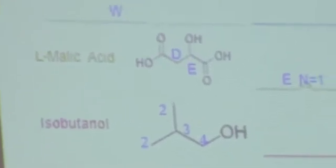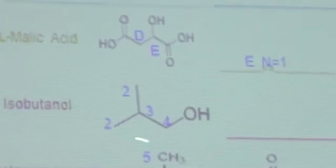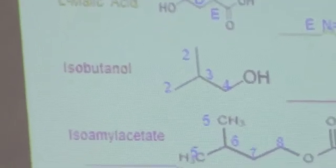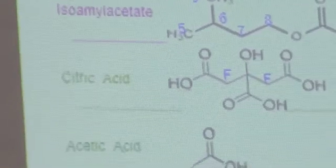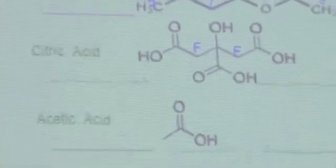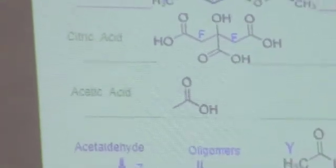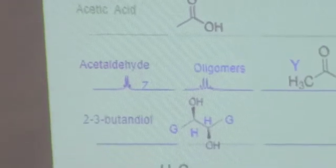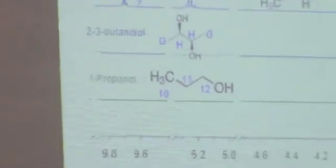Malic acid has like a multiplet structure here and 4 peaks over here. Isobutanol are like the fusel alcohols. There's usually citric acid floating around, and if you have fruit additions, you can see it in the spectrum. You see this kind of 4-peak looking. And what I want to emphasize is these don't move around. They're always in the same place in the spectrum. So you can go hunting for these things and quantify them.